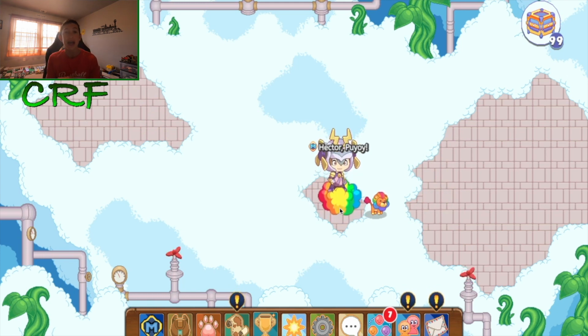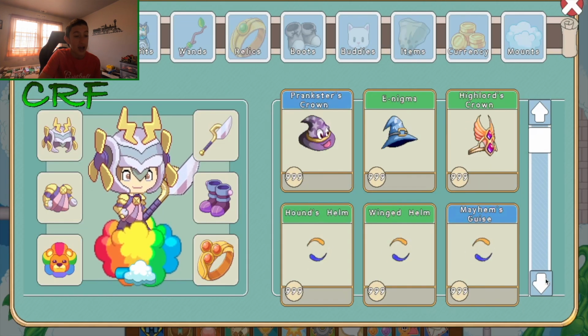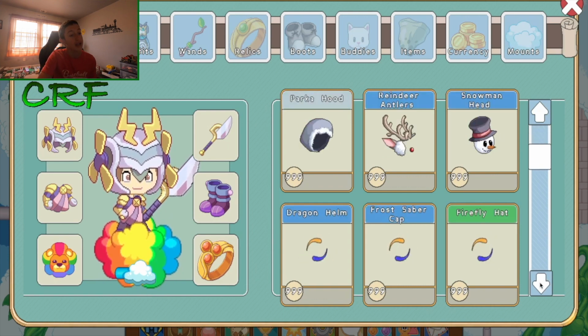I also checked, there is no Ice Titan armor at all. So if you go through the items right here, I checked this, there is absolutely no armor for the Ice Titan or any other Titan.